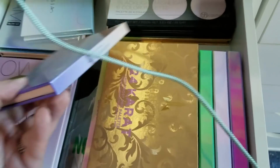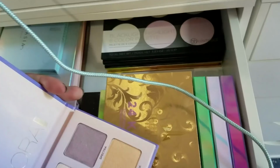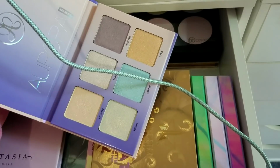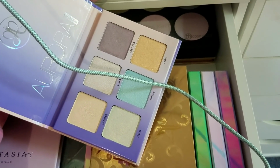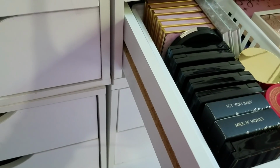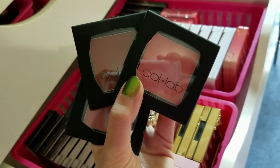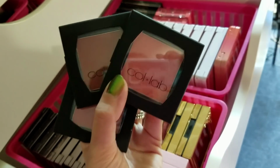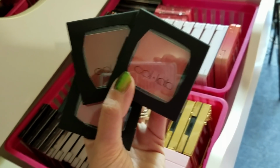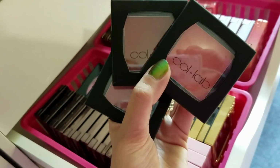Let me pull out, I think I pulled this out one time before. Let me pull out the Aurora right here. Just so many beautiful shades, and I need to use that Helia shade and that Eclipse and that Luna, just all of it. Just a little more blush. I'm gonna pull out these three collab ones here, and then I think we'll be good face product wise. I don't have a huge amount, but I tend to overestimate how much I'm actually going to get to, so I think we're good. Obviously, we gotta do eyeshadow.